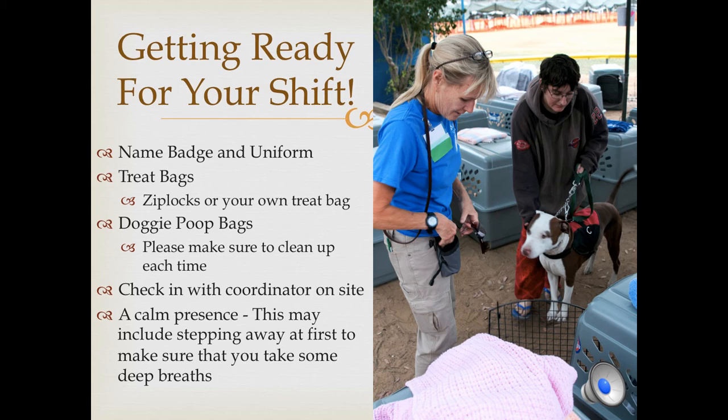So, getting ready for your shift. You want to make sure that you have your name badge and your uniform. Your uniform is going to consist of your volunteer t-shirt, long pants, and closed-toed shoes. We just want to make sure that you're prepared for rain or shine as this event will go on, and also to bring minimal items with you as we do not have storage space for personal items.